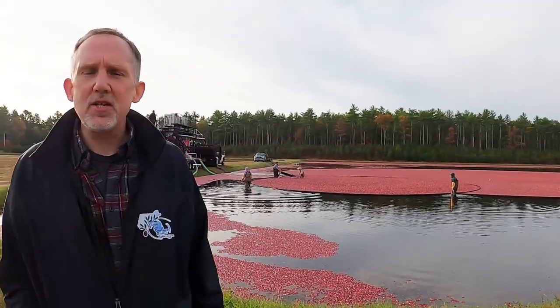Hi, I'm Brian Wick with the Cape Cod Cranberry Growers Association. We're here in Rochester, Massachusetts, watching a wet harvest. So this is the culmination of about a 3-day process.